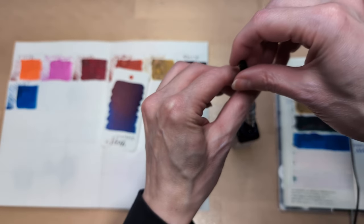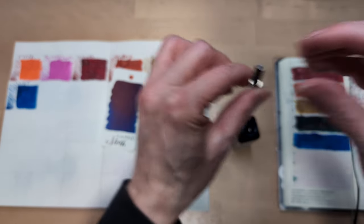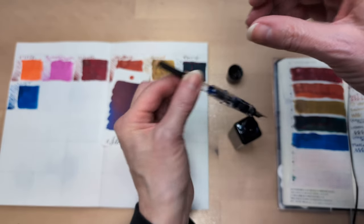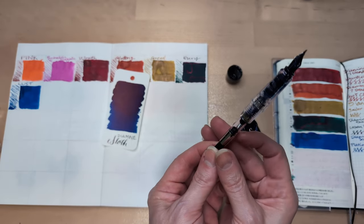I don't think I actually got that much ink in here. But it started to go over the side and I stopped it. This is so precarious.